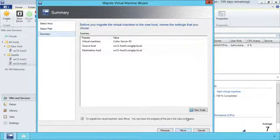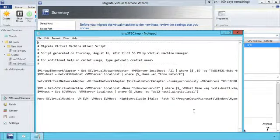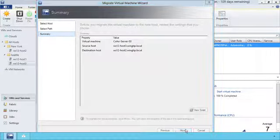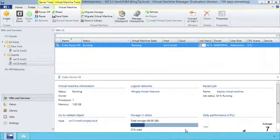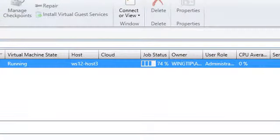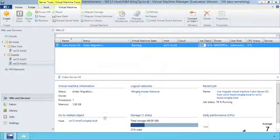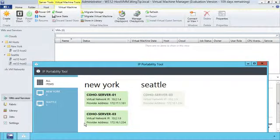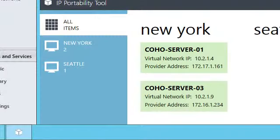We can also click on the View Script button to show the raw PowerShell if I'd like to copy and paste this for further automation. Now in just a few clicks, we're live migrating a virtual machine across physical subnets, all without service interruption. And if we go back to the portability tool, you'll see that the server has moved to the new site and the customer address, which is the IP address running within the VM, hasn't changed. But the underlying physical address is in a new subnet.